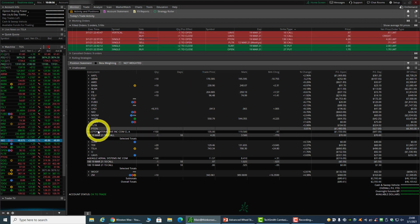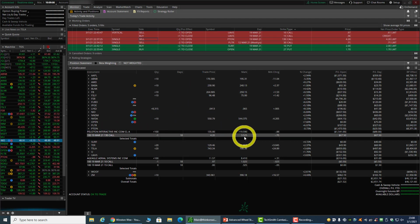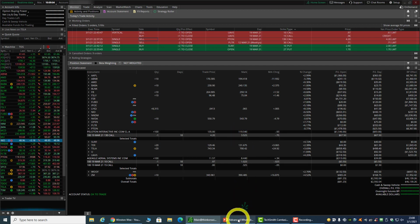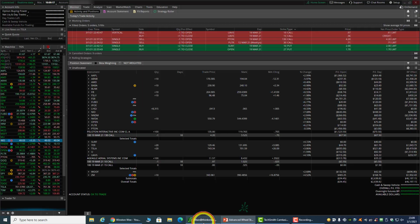But PTON right now is at 119, so I'm losing about $1,000. So if PTON managed to go up, then I would probably break even on that if PTON is above 130 by 19 March. If not, then I will see what to do. Basically, I'm still bullish on PTON.